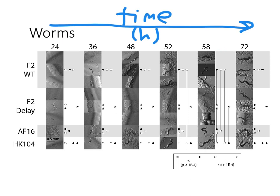And these worms take about 3 days to become adults. So at 72 hours, you can maybe slightly see, let's pick this one for example. That's one photograph of one worm. The worm is the dark squiggly line, okay?